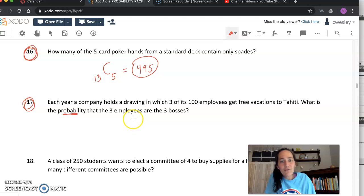Let's think about the number of ways this company could really just pick 3 people to get free vacations. I don't think the order matters. They're all going to Tahiti, right? So we can use a combination. You have 100 employees, including the bosses, and you're going to pick 3 lucky winners. So let's see how many total combinations there are. Type that in, get 161,700 ways.